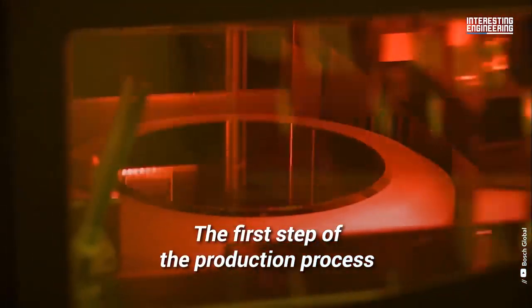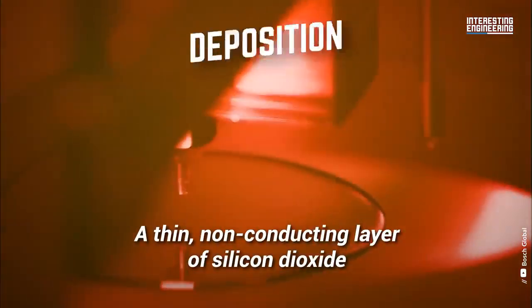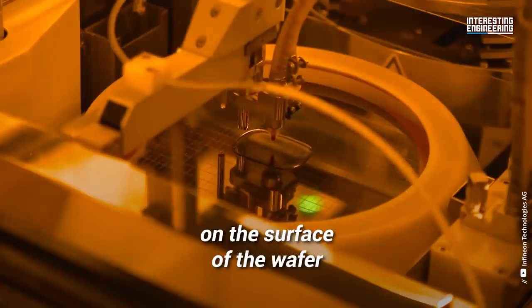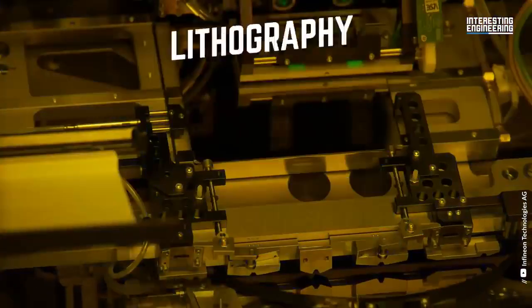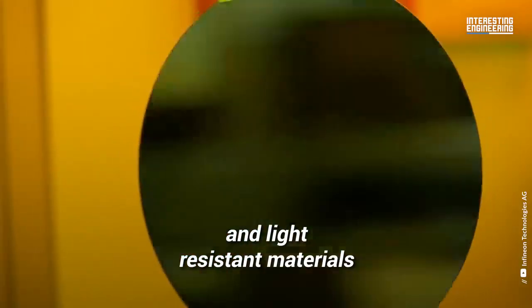The first step of the production process is deposition. A thin, non-conducting layer of silicon dioxide is grown or deposited on the surface of the wafer. Then the silicon wafer is prepared for lithography by coating it with photosensitive and light-resistant materials.